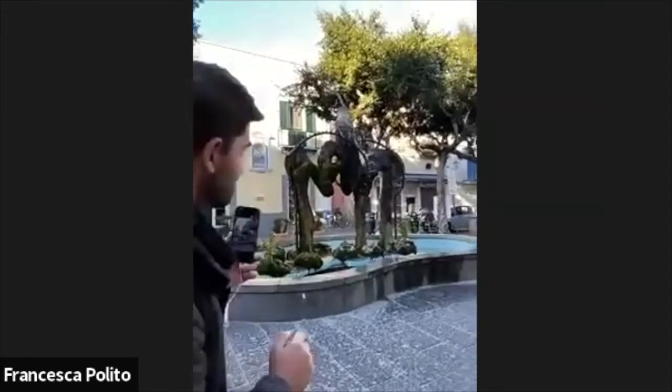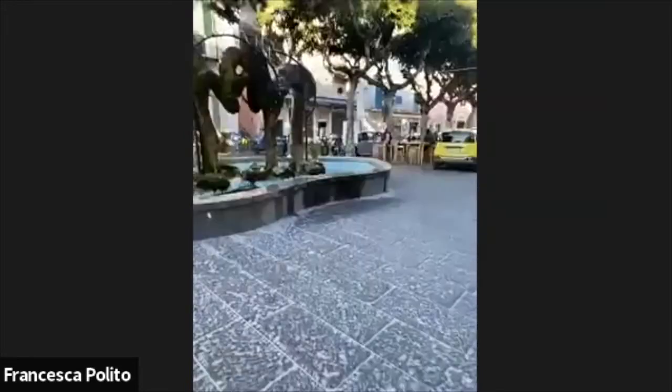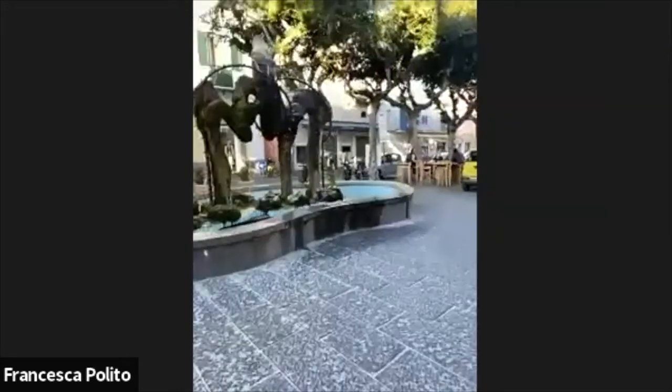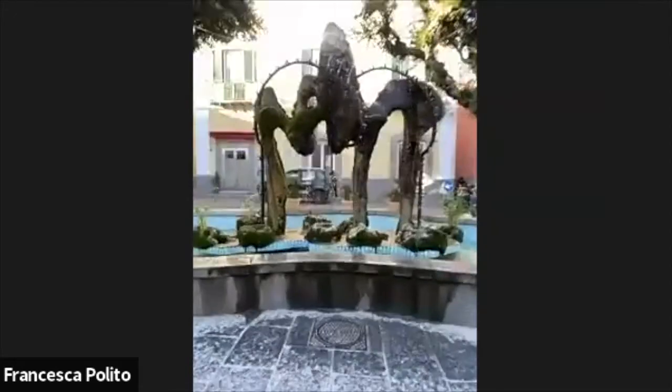In here, there's a fountain. And this is the main fountain of Forio. It was basically built in celebration of the waterworks, so the first waterworks of the island of Ischia. So it was a big deal. So they made this fountain.